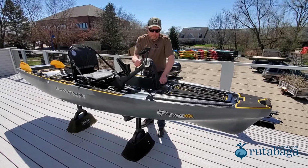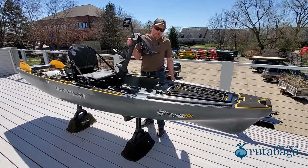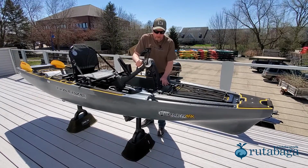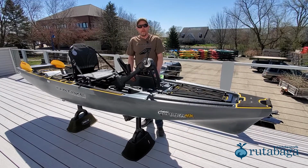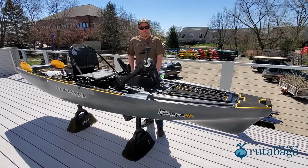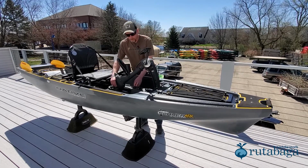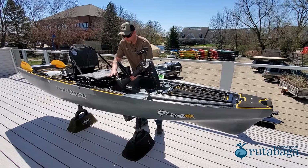Moving back, we use the same bar and system now in every single boat in the same recess. So if you do have other boats from us that you wanted to use your new 701 drive in, as long as it takes the original this size bar mount, you can switch it back and forth and use them with our other boats. Everything is the same. So let's just move this out of the way quick.